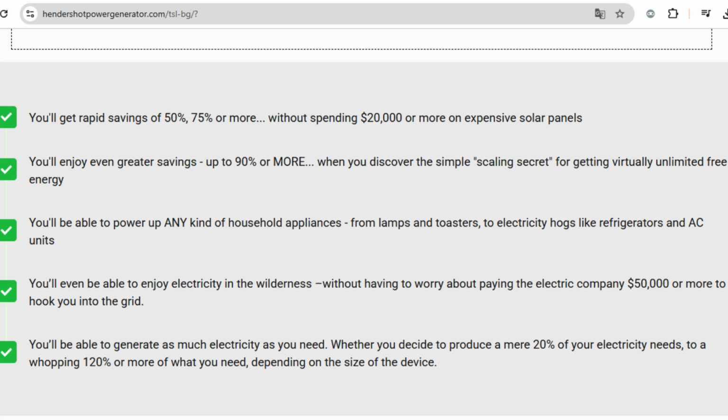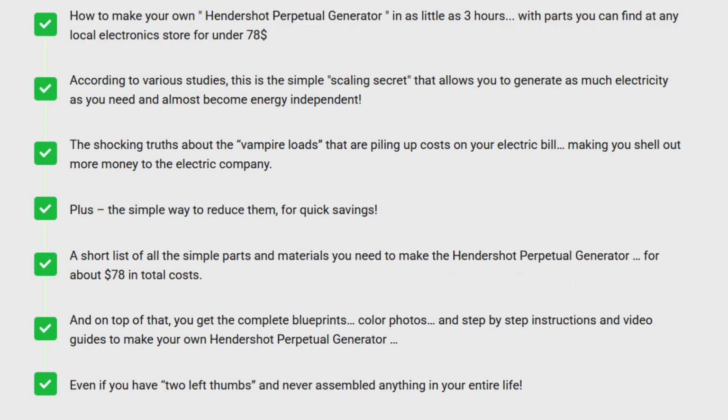This makes it a versatile option for various applications, from providing backup power in emergencies to being used in remote locations where conventional electricity may not be accessible. Additionally, the generator is equipped with advanced circuitry that enhances its efficiency and reliability. The internal components are designed to minimize energy loss during the conversion process, ensuring that users receive maximum output for their energy input. This advanced technology not only maximizes the generator's performance but also extends its lifespan, making it a worthwhile investment for those seeking a long-term power solution. With its efficient energy conversion capabilities and user-friendly design, the Hendershot generator stands out as a powerful tool for anyone in need of reliable electricity.